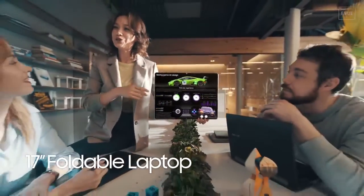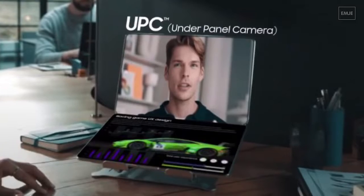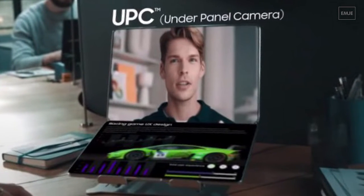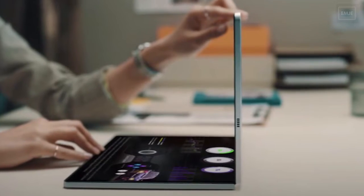They are also working on tablet hybrids in the future too. Now this one is a 17-inch foldable laptop which basically looks like a large screen tablet, and if you fold it in half it can be used like a laptop. Now obviously this one doesn't have a physical keyboard, but you can use the display for typing.